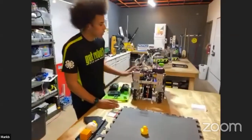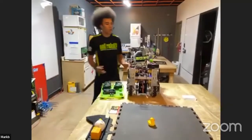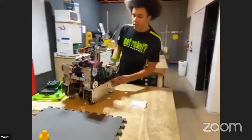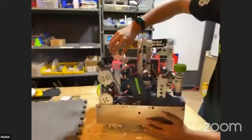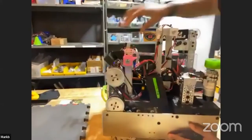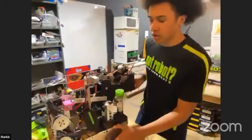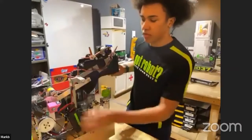Then to make sure that we are set and ready to go, it will automatically reset some of its sensors and motors. Up here, we have what are called micro switches. When the motor hits one, it knows that it's at an exact position, and we call that a zero position. That way, when we're going to other positions, we can base it off of that.